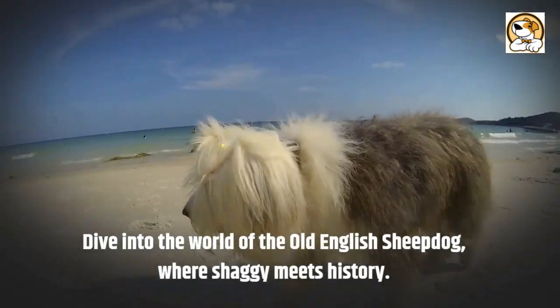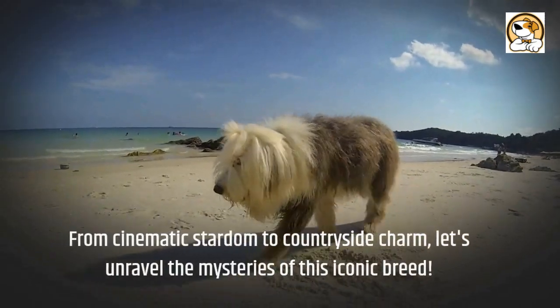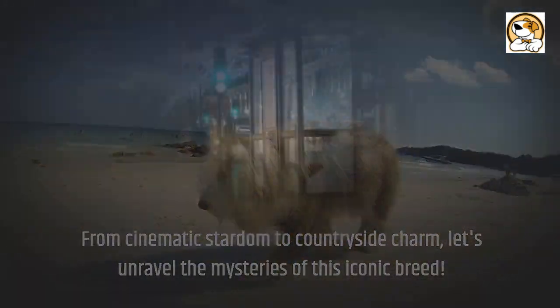Dive into the world of the Old English Sheepdog, where Shaggy meets history. From cinematic stardom to countryside charm, let's unravel the mysteries of this iconic breed.